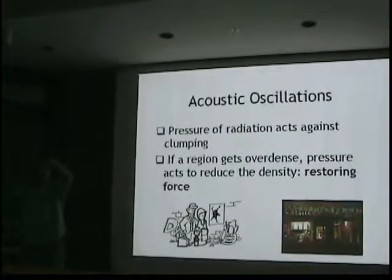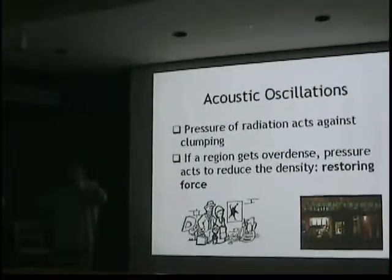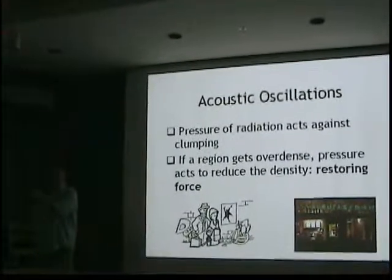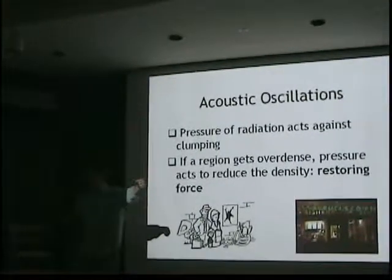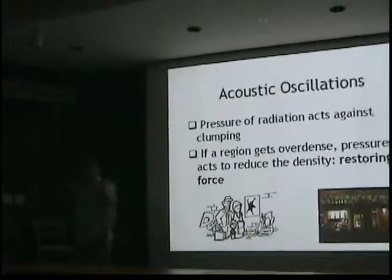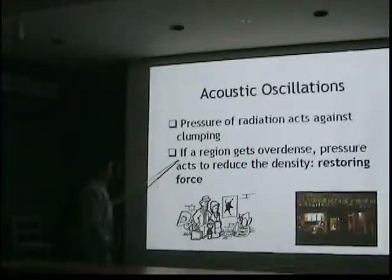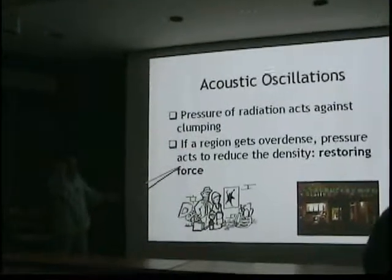If you think about it, let's say there's an overdense region of radiation and matter, the electrons and protons. There's one spot that has more of that stuff than a nearby spot. Because photons can move very rapidly and drag the electrons with them, that overdense stuff, the excess photons, will just move out of it. The pressure of the photons will act against more and more stuff coming in. So an overdense region will quickly become underdense, and similarly, an underdense region will quickly become overdense. So you have two opposing forces: pressure, which acts to reduce the density, and that pressure acts as a restoring force.